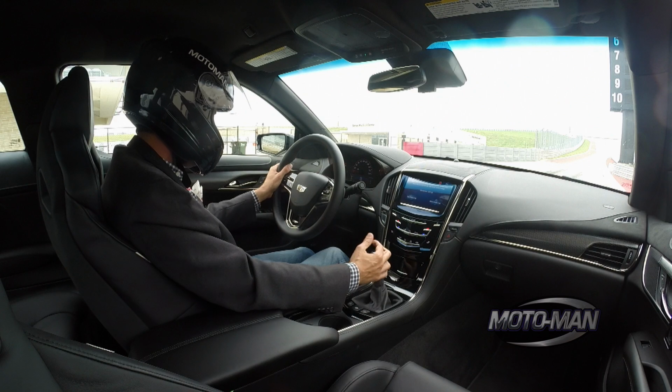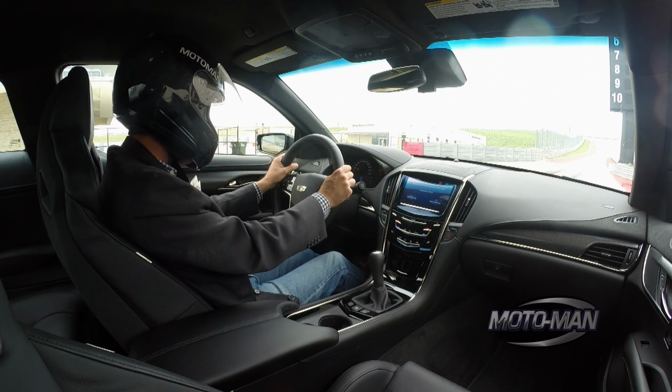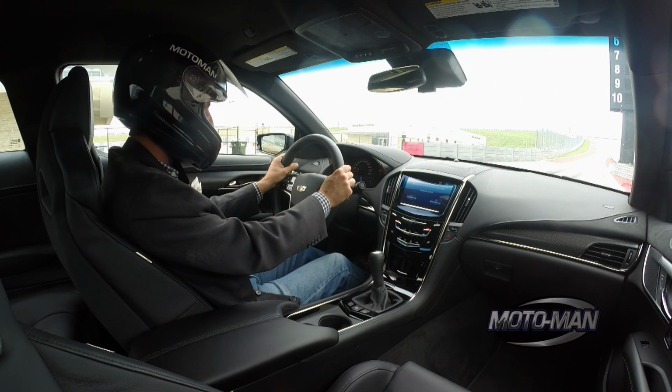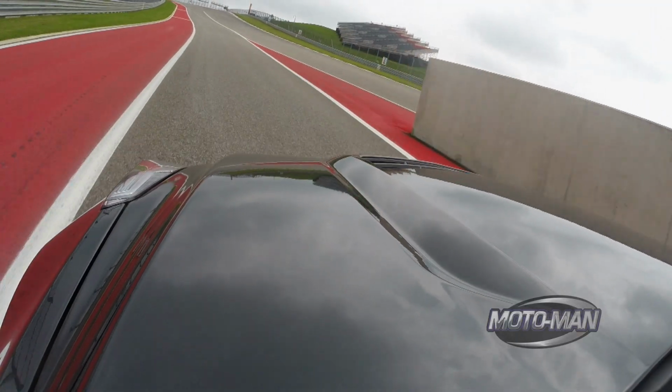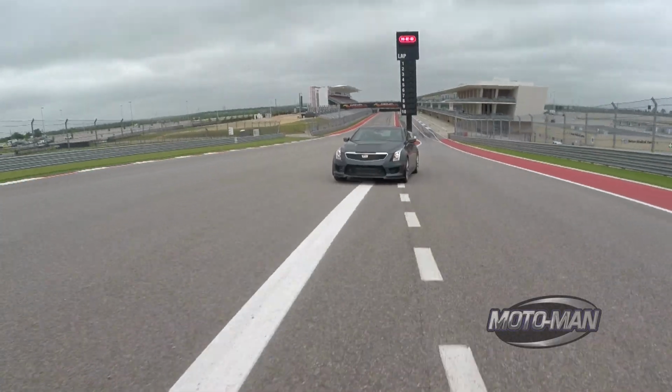But first, there's a launch control, so let's put this thing up to 3,500, let it kick in, drop the clutch. Oh, nice!